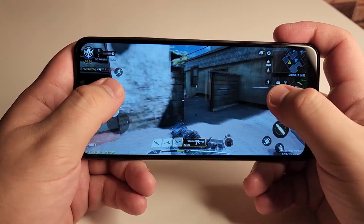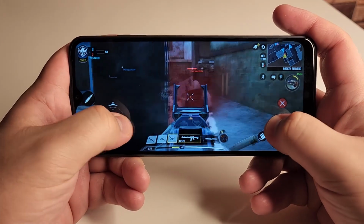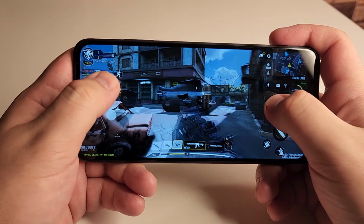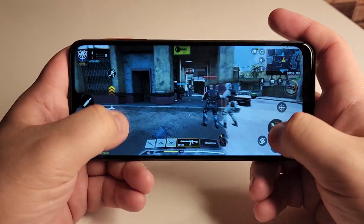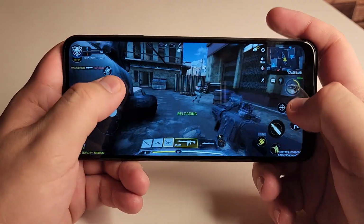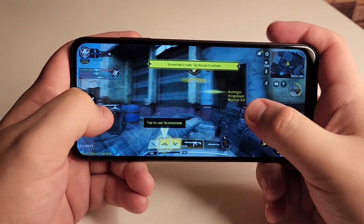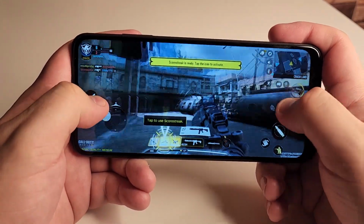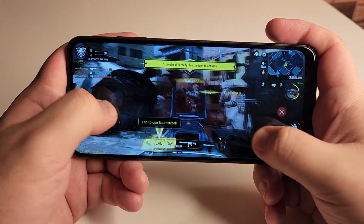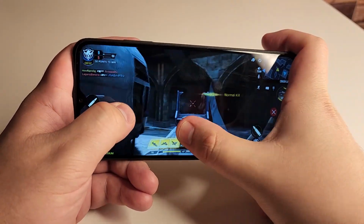Got our first elimination. Sorry guys, I'm looking through a camera, so it's a little harder. So game runs perfectly. I don't see any issues on this so far.